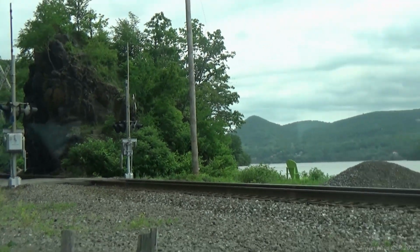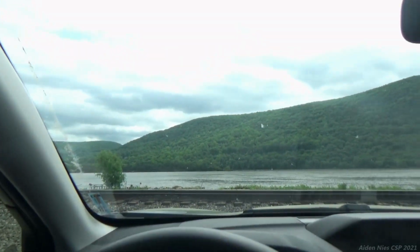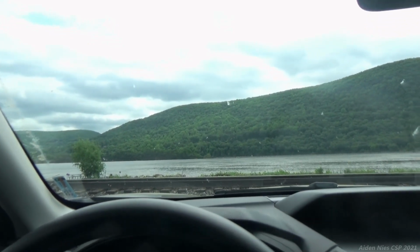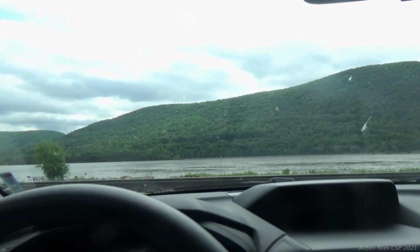And this signal actually tells us that we've probably got two trains coming, because this northbound has an approach signal, or a medium approach rather, which means he's going to be taking the siding here at CP43 and stopping up at CP45, more than likely for a southbound.